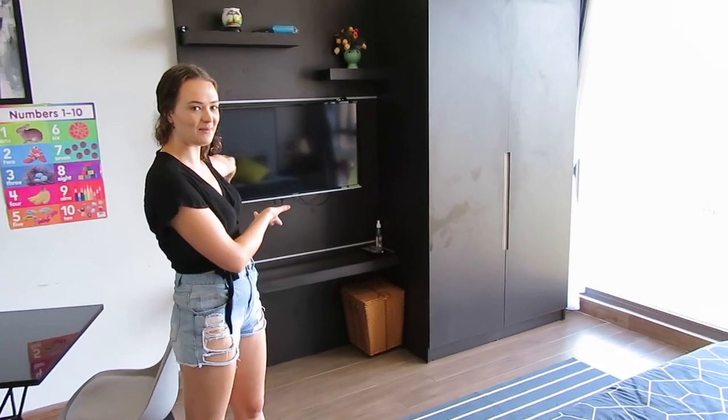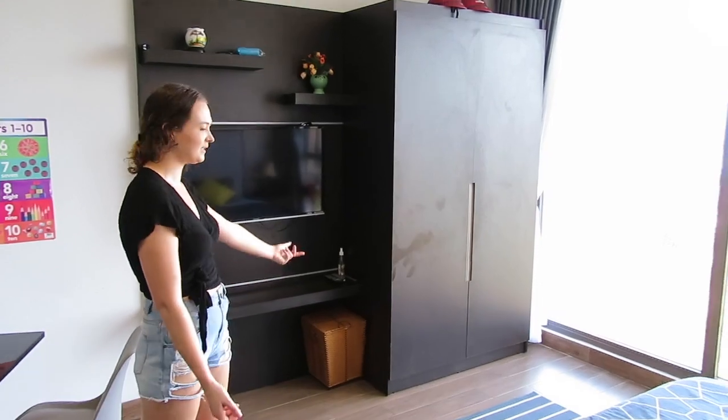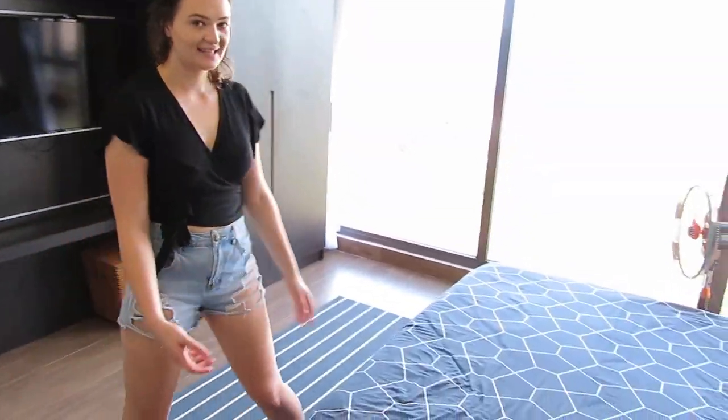We have a large cable TV and a lovely large cabinet. And our bed. So the beds here in Vietnam are not very squishy. As you can see, it's quite hard. So if you're going apartment hunting, definitely check the feel of the bed if you like it. So yeah, as you can see, this is a studio apartment, so everything is all in one room.